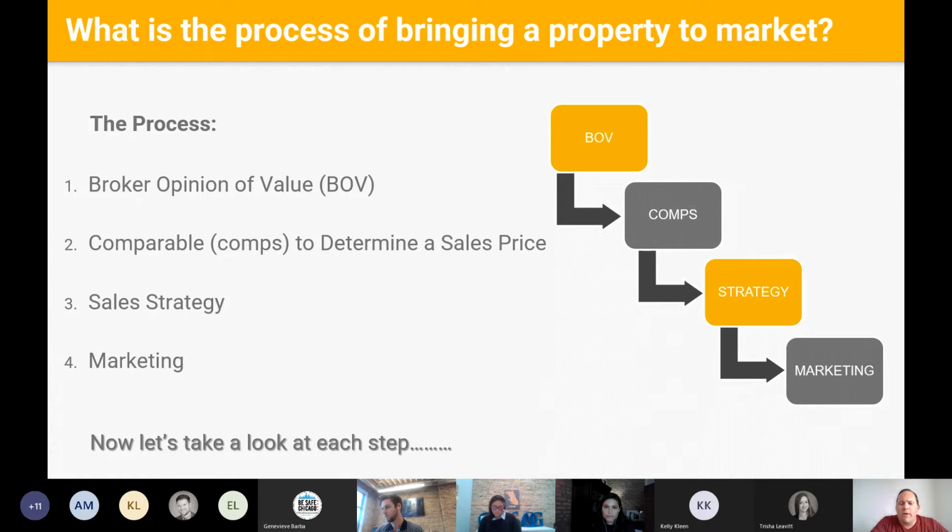After that point, then we really start to get into the nitty-gritty of the marketing. So the next stage is the sales strategy, which we're going to discuss, and then the marketing piece, which Alana is going to go over. So we'll get into the depth here on the next slide.